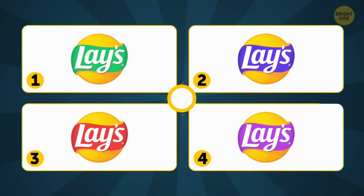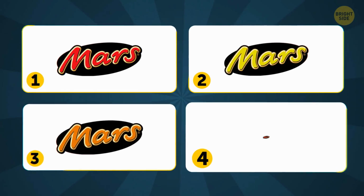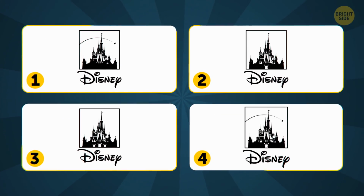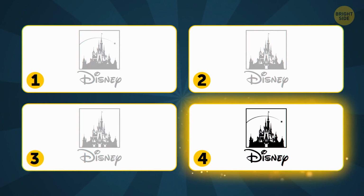Lay's. What's your choice? Only the third option is correct. What about Belvita? This logo is correct. And what can you say about the Mars logo? Only the first one is correct. What about Walt Disney? Can you find the right castle? The fourth logo is original.